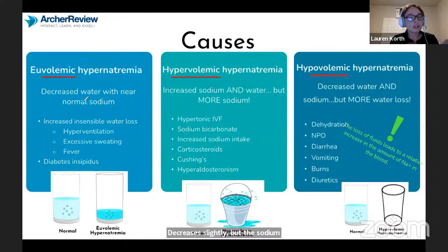But in either case, your volume remains normal. Your hypervolemic hypernatremia, you lose or you gain more water, but you have gained sodium at a higher rate. And then you have hypovolemic hypernatremia where you've lost the water, but the sodium remains.